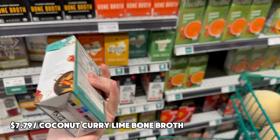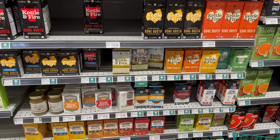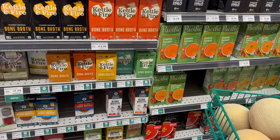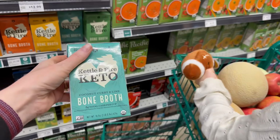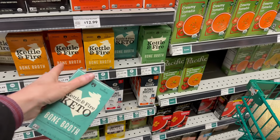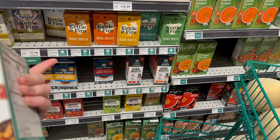I think I might get this. That's a splurge. We're trying to lower our grocery shopping budget every month, and buying things like this does not help that. But they have lemongrass beef, and I want to try the coconut curry lime. That just sounds really, really good. They also have a turmeric, but I do turmeric in my smoothie and ginger a lot, so I don't need that.